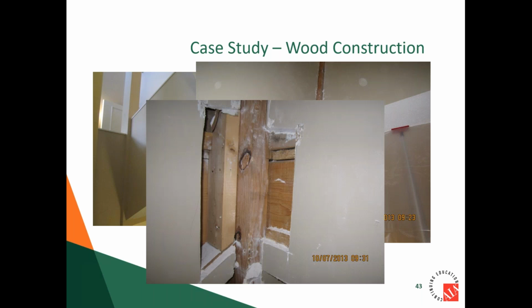In addition to that, once we uncovered things a little bit more, the post was actually notched. Steve mentioned a little bit about this with how wood shrinks. A longer continuous post shrinks in a much different manner than separate posts spliced together. If this detail had been done the way it was designed, we probably would not have seen the ripping of the tape joints and such.